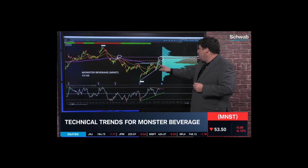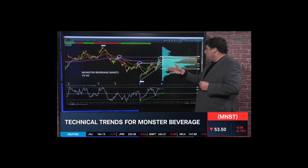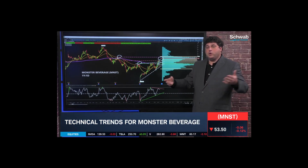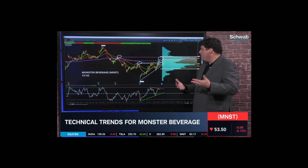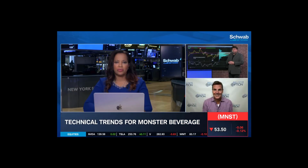To the downside, another confluence here. The old highs, our green line, line up with the purple 252-day EMA and 21-day EMA. So a confluence of indicators providing what could be a key support level there.